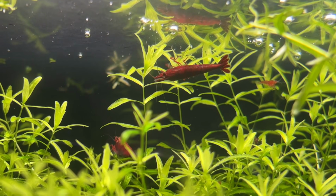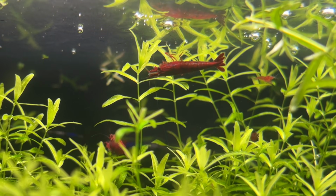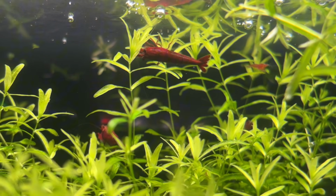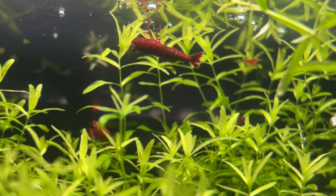And this ties in nicely with the idea that Neocaridina are for more of a visual aesthetic appearance in the tank, while Amano shrimp are simply there for their practical algae-eating abilities.